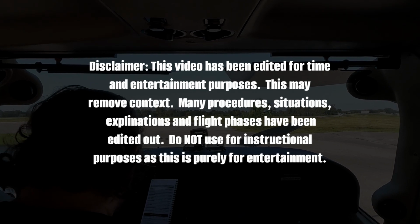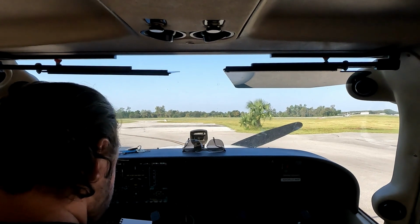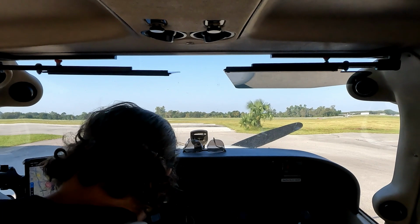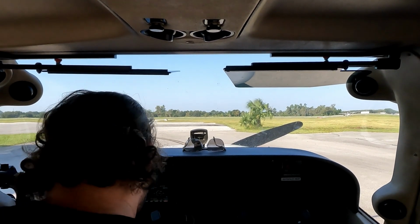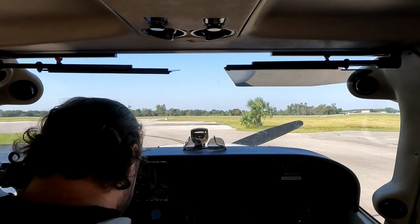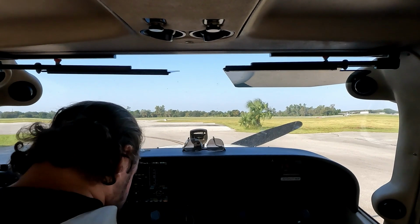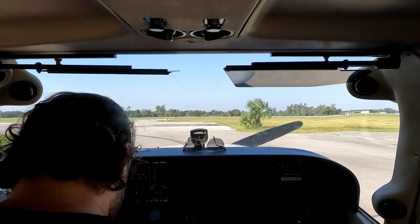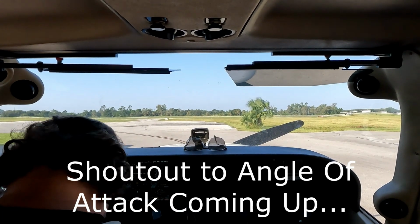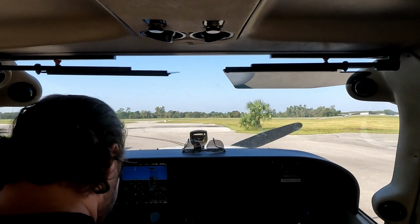Master on, beacon on, throttle quarter, fuel pump two seconds. One, two. Brakes. Key in. Clear!